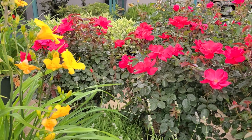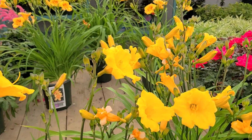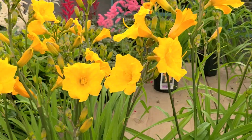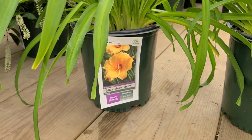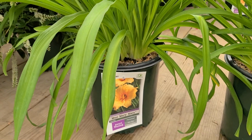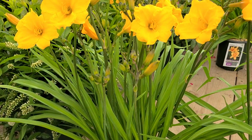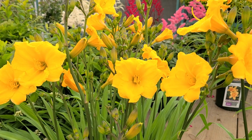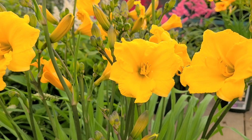Mary, Mary, quite contrary, how did your garden grow? Well, in this case, very beautifully, because this is Hemerocallis Miss Mary Mary, a variety that gets her name from that nursery rhyme. It is, as you see, a really beautiful, very brightly vivid colored daylily, but she's called Miss Mary because she's also quite contrary.